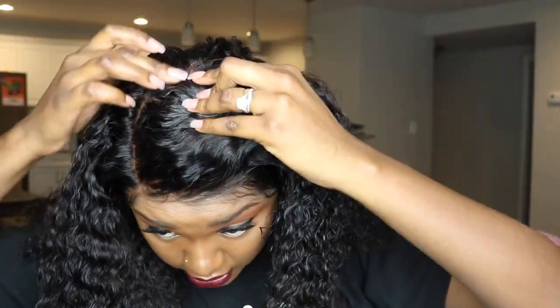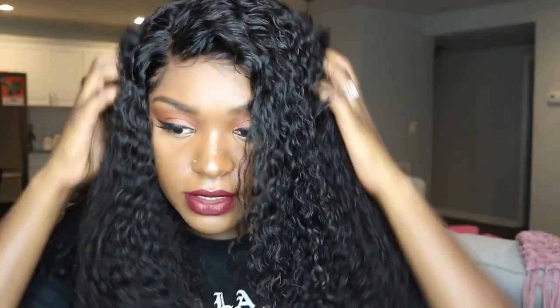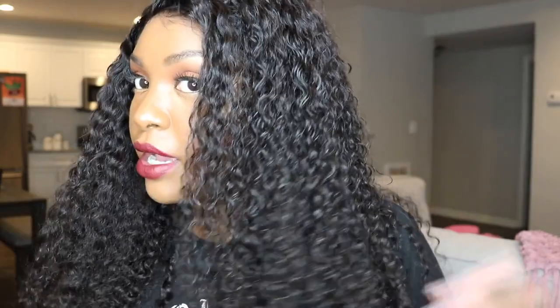Because this hair is 13 by 6, you have a lot of parting space considering the lace isn't. My forehead's a little small, you know. I could have put it a little higher, but whatevs. I could redo it if I want to. But overall, I'm really liking the look of this hair, the way it feels. I love some curly hair. It reminds me of Indian curly hair I used to wear a couple years ago. It just is giving me a real natural feel.